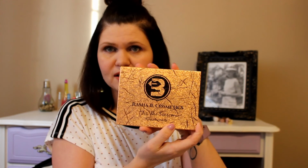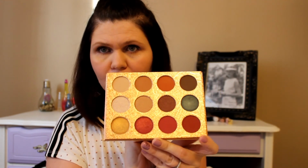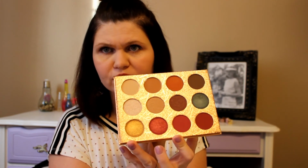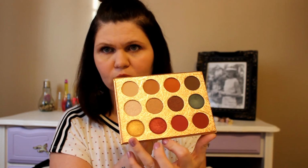So next up and last thing in the box, I believe, is the Rasha.B Cosmetics Tis the Season eyeshadow palette. It's really pretty looking. Let's check it out here quickly. So those are what the colors look like. They have no names, so I'm just gonna grab the green and the cranberry and the gold color over here and just do a quick swatch of them. So the green, this cranberry color right here, and then this gold.